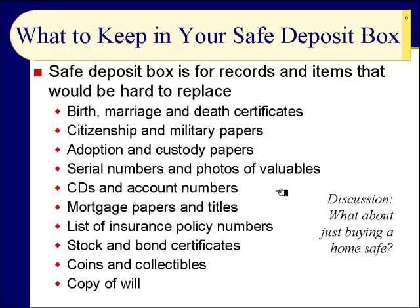CDs and mortgage papers and the title to your deed. Yes, deed to your house. Yes, insurance policies, stock and bond certificates. Nobody has these anymore. Copies of the will. Yes, coins and collectibles. Okay.